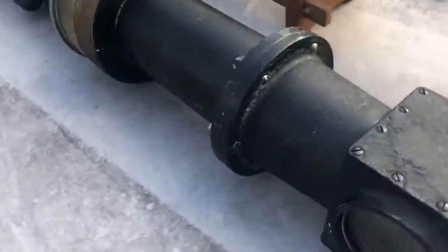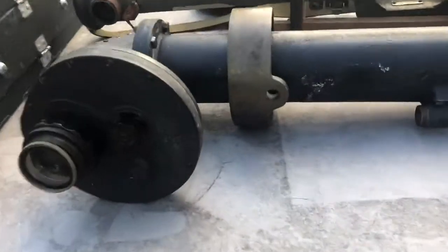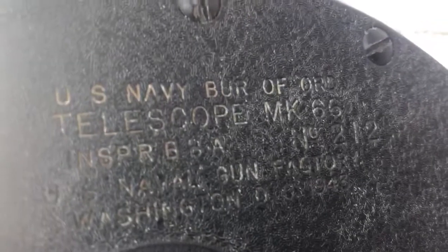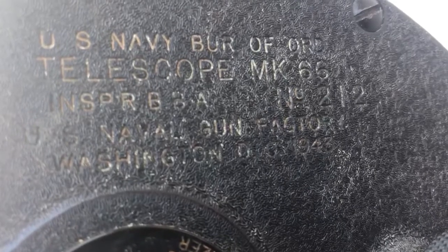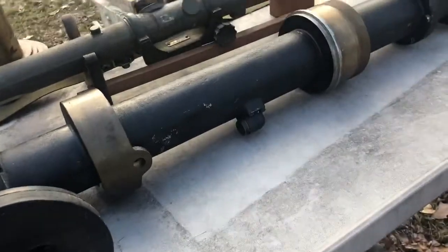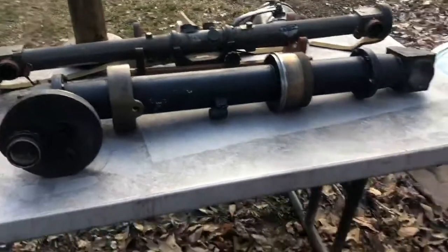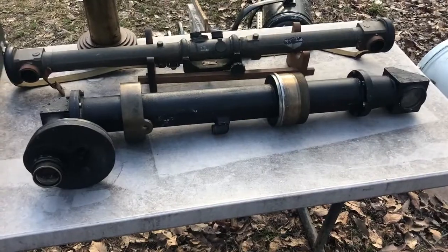This is probably the coolest item. This is a telescope from a battleship. It's marked here, easily ID'd as a Navy piece. It's the Mark 66, made by the Naval Ordnance in Washington, D.C. Again, you look on this side. This was from a battleship. It's serial number 212, Mark 1943. Super cool. Weighs about 60 pounds.